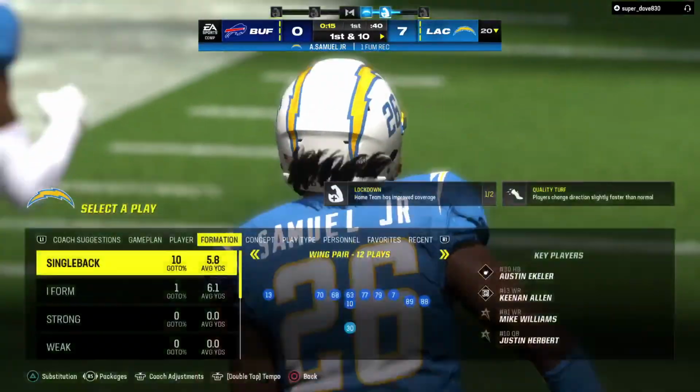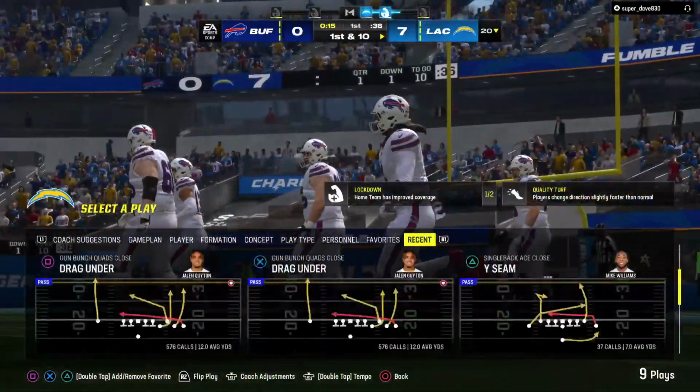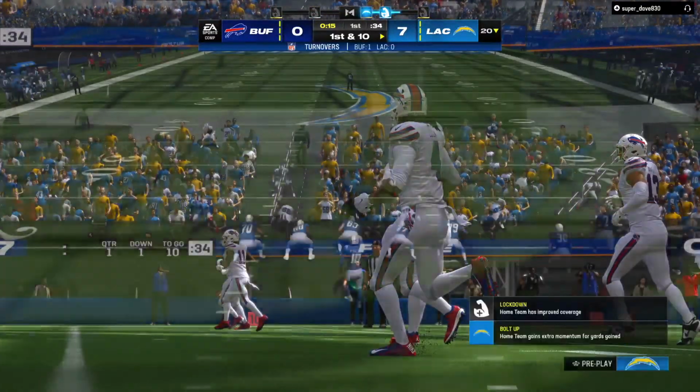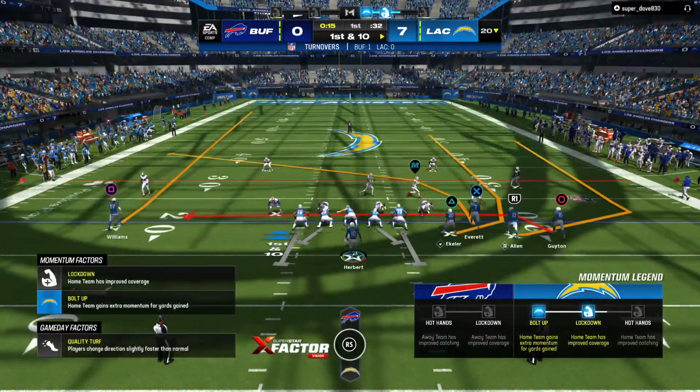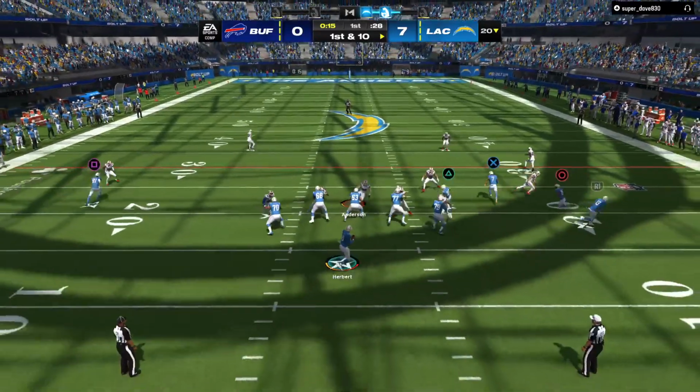This drive didn't end well, but if they can keep stringing these together, they'll like what they're doing. That was an 8-play drive before it ended in a fumble. So the takeaway's got to be doing what we want to do and doing it well. Just got to take care of the ball at the end.